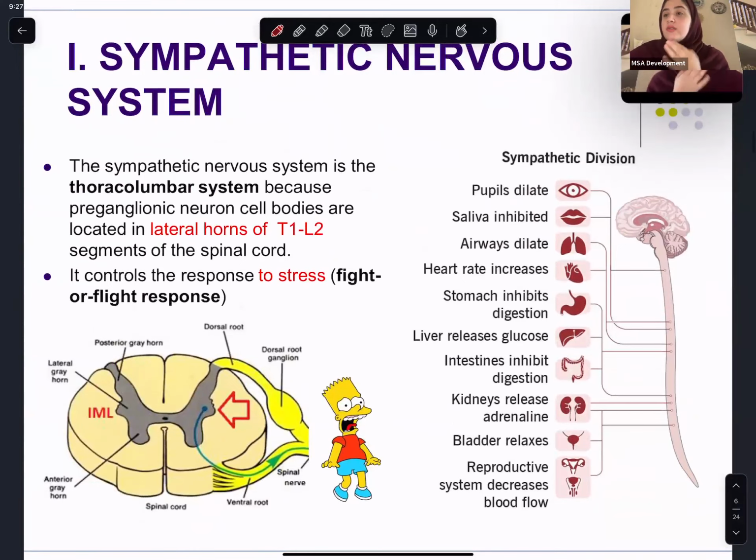Now let's go into more details of the sympathetic nervous system. So as I mentioned earlier, the sympathetic nervous system is called the thoracolumbar system. Why? Because we have the preganglionic neuron cell bodies in the lateral horn of T1 to L2. It's really important to know lateral horns. So lateral horns, I'm pretty sure you're going to get a question like, where are the preganglionic neuron cell bodies located? And you have to say lateral horns, okay? And in the thoracolumbar region. And we said that it controls the response to stress, or fight or flight response.